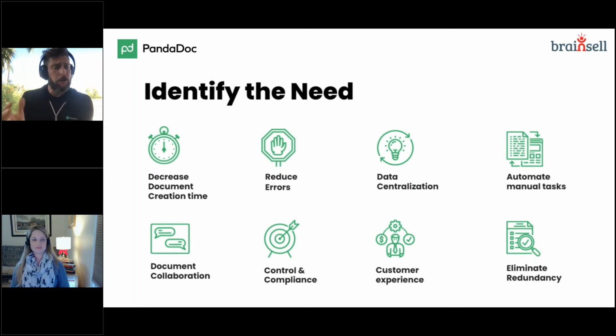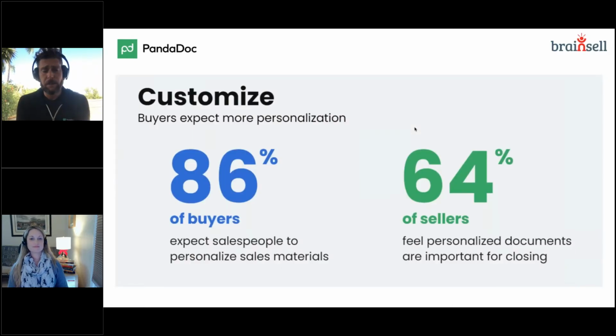Sonia, was there anything that you've seen on the personalization side, or even if I go back to identifying this need, that has come up quite a bit? Yeah, I mean, we really pride ourselves in understanding the whole company mission, not just selling a piece of software. And so it's really key for our business and the success of our sales team to tell that story.